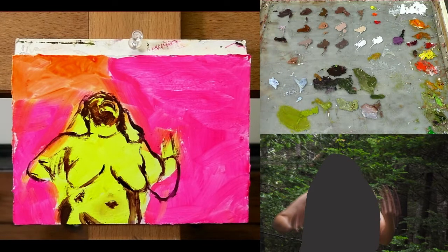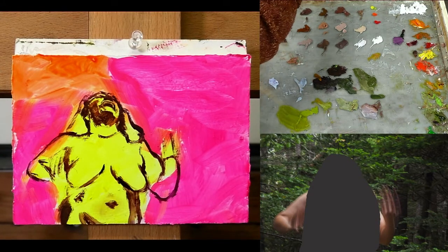So when you're picking a photo, if you're working from photo reference, really try to think about what purpose the photo will serve the painting. Not whether the photo itself looks great, but is it going to be a good reference, and is it going to make a good painting? And hopefully it will. We're going to find out here.